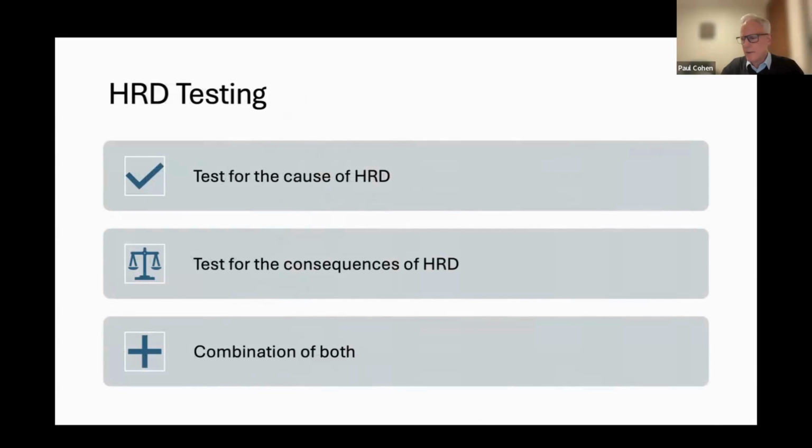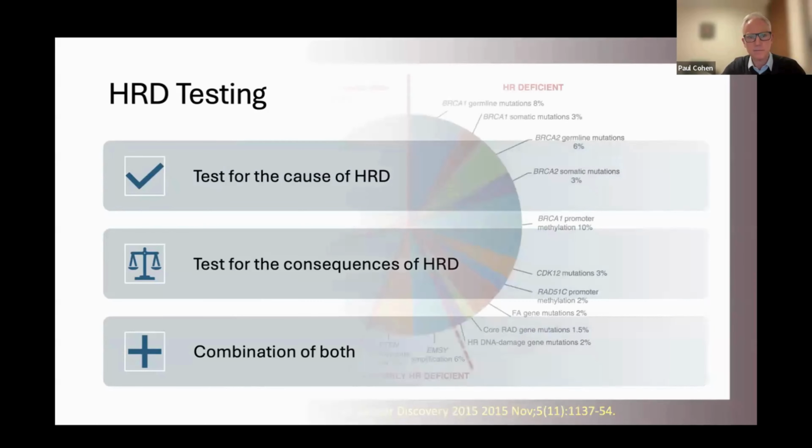So I want to talk a little bit about HRD testing now and what we're actually testing for. We can test for the cause of homologous repair deficiency, or we can test for the consequences of homologous repair deficiency, or we can test for a combination of both. And actually in practice, we test for a combination of both.